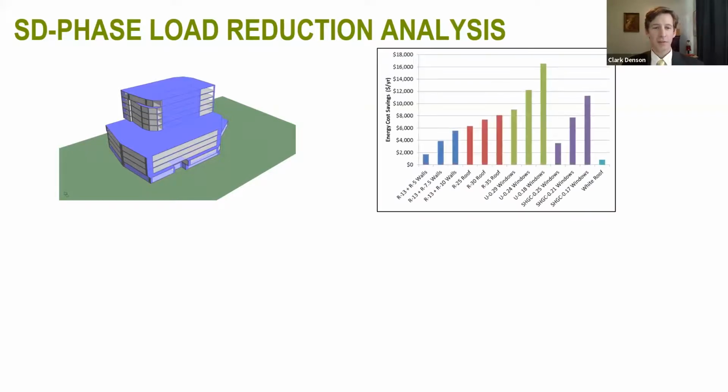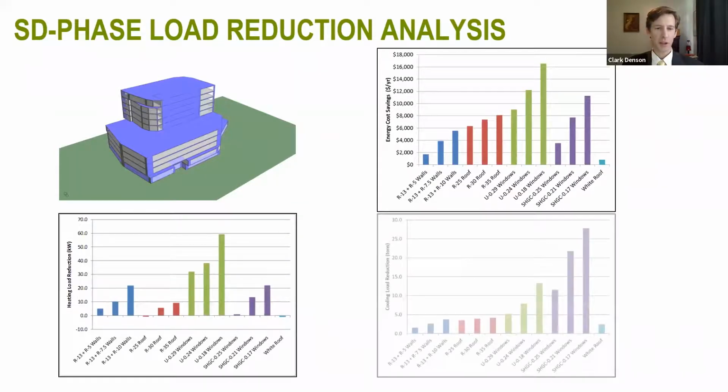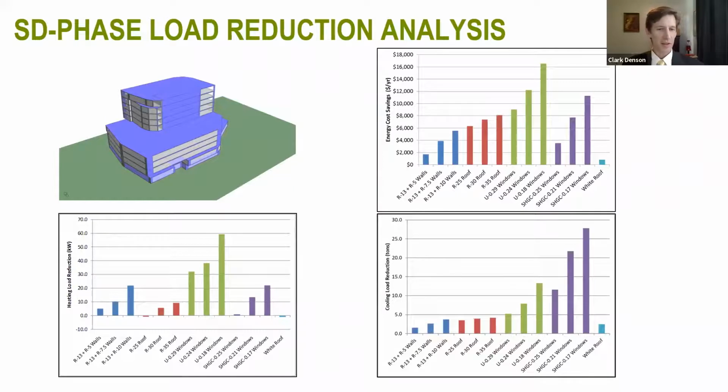So we investigated various load reduction strategies associated with building envelope, from increased insulation in the walls and roof, improved U values of the windows, and improved solar heat gain coefficients of the windows. As you'll see here, note that the U values shown for the windows are center of glass values, just provided for comparison's sake, though the model U values took into account the framing as well. So we looked at not just a reduction in energy, but also reductions in peak heating loads and peak cooling loads. And as you can start to see, there are some measures that are more impactful than others and may have a bigger bang for the buck.